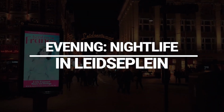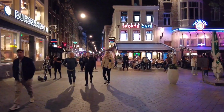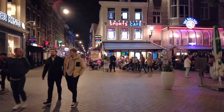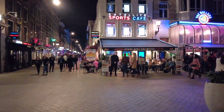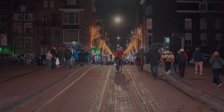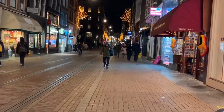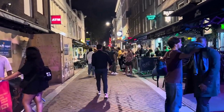Evening. Nightlife in Leidseplein. End your day in Leidseplein, one of Amsterdam's most lively nightlife districts. This area is filled with bars, clubs, and live music venues, offering something for every type of night owl. Whether you want to sip a cocktail at a chic bar or dance the night away, Leidseplein has something for everyone.